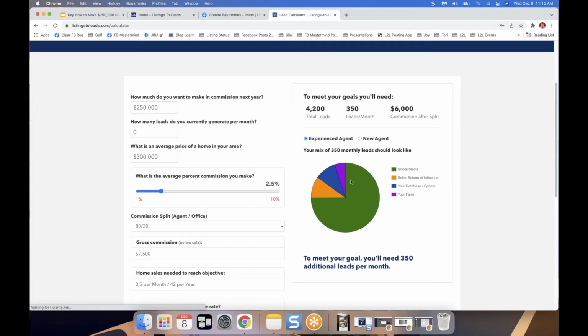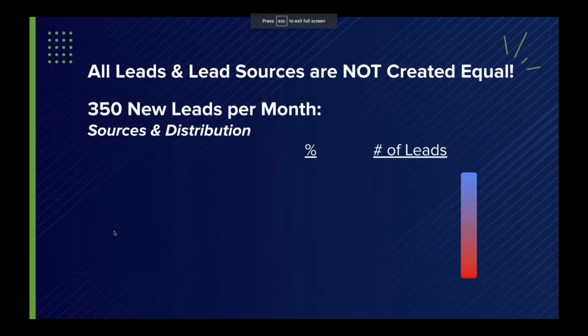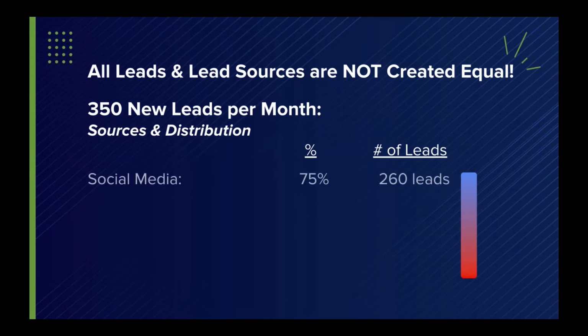If you're an experienced agent, this is what the mix looks like. If you're a new agent, you don't have a database, you don't have any sellers, so this is what your distribution looks like. Again, listingstoleads.com/calculator to take a look at this. The beautiful thing about that calculator is that once you see how many leads you need to generate, in the presentation we are now going to talk about sources and the number of leads per source that you need.